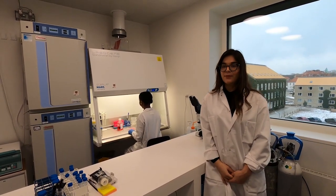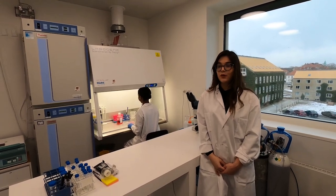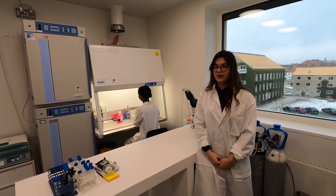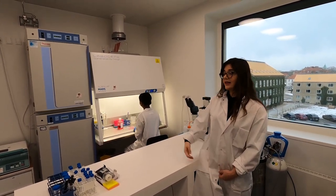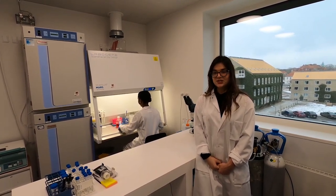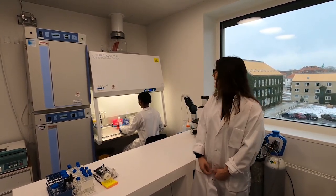This is our cell culture lab, where we grow human and mouse cells. We grow them in the cell culture incubators that keep the conditions similar to the human body. We work with the cells in ventilated hoods that can create a sterile environment and thus avoid contaminations such as bacteria or yeast.